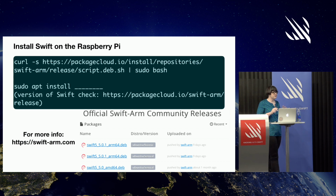A few years ago, before this existed, you used to have to build it yourself, and on a Raspberry Pi that could take a day. So this is amazing and wonderful.